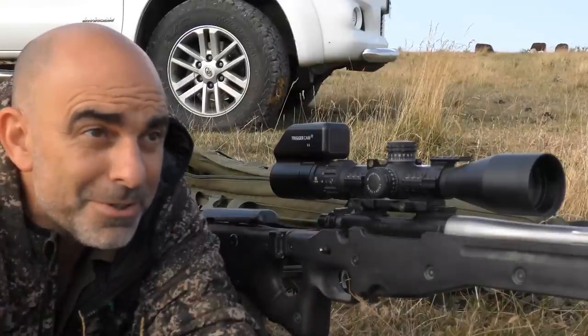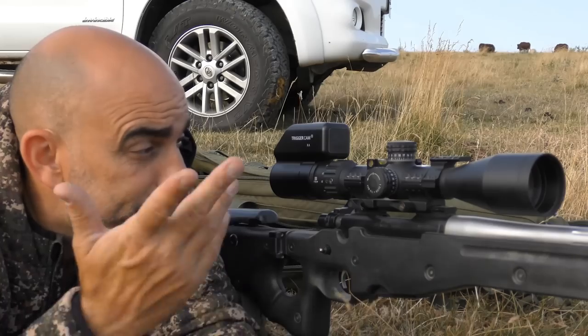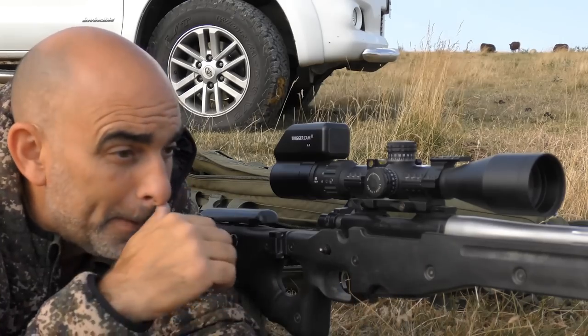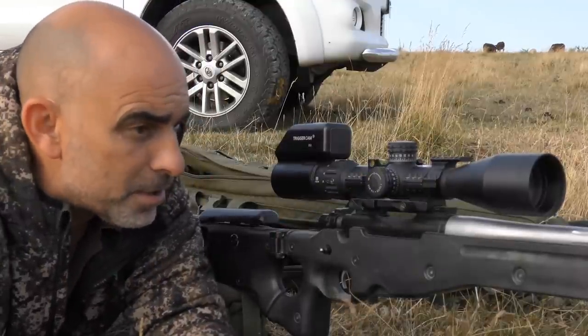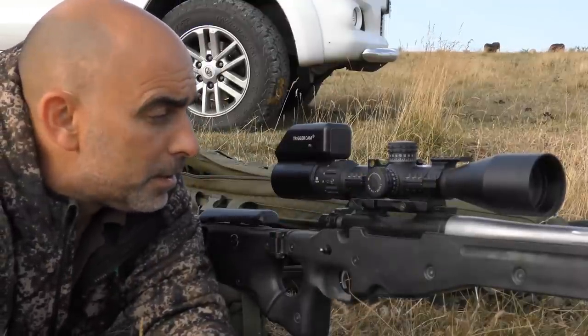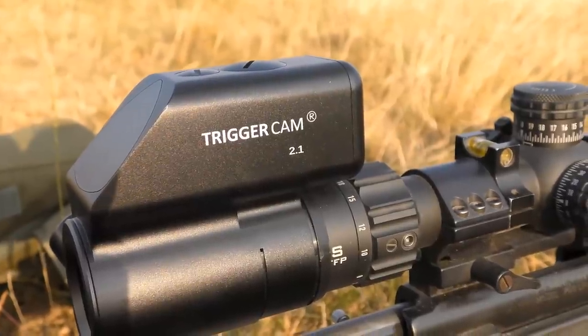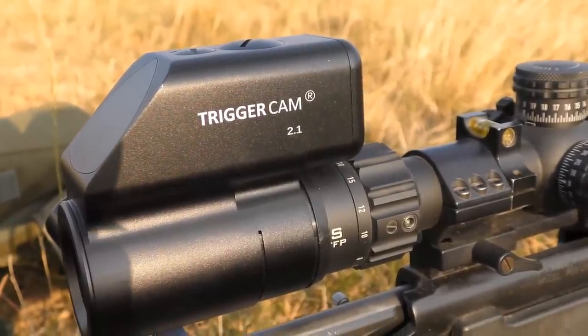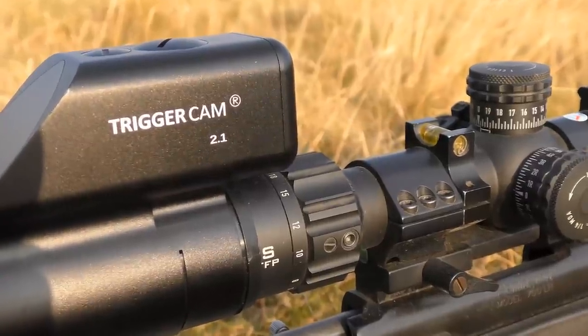Well, there was two youngsters out on that bank, both about 350. Yeah, again, nice and straightforward for the 260 setup there. You'll notice I'm using the trigger cam on there at the moment. That's a really nice little unit, this, for recording footage through the scope. As always, Element Nexus there.